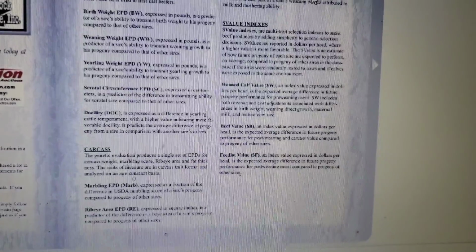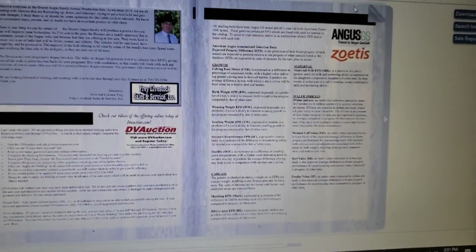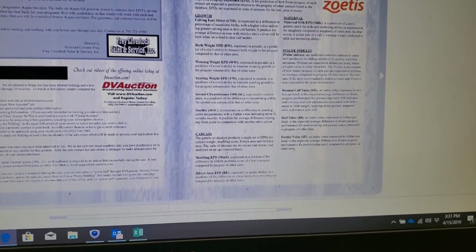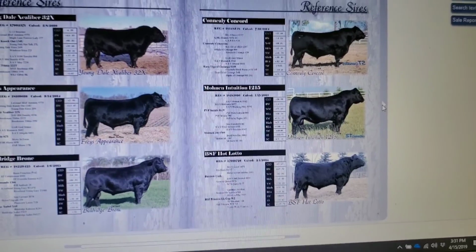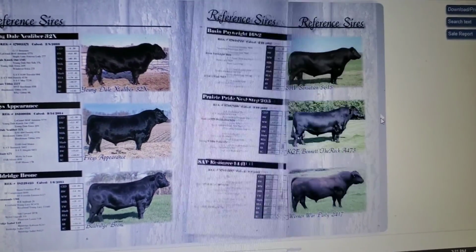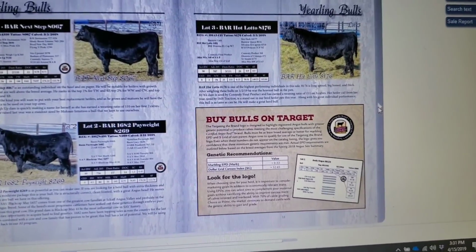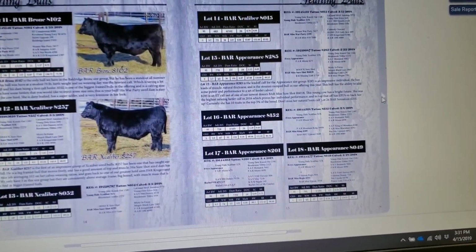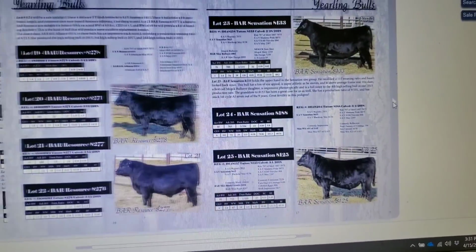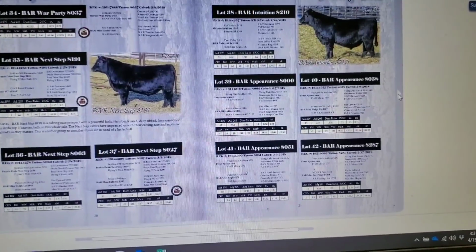But normally when we go by animals, we mostly look at the birth weight and the birth weight EPD, I guess. Here's some of their sires, reference sires. These guys sold a pile of yearling bulls, and then they sold some 2-year-olds. I had a 2-year-old of theirs last year. Unfortunately, had a little trouble with him.